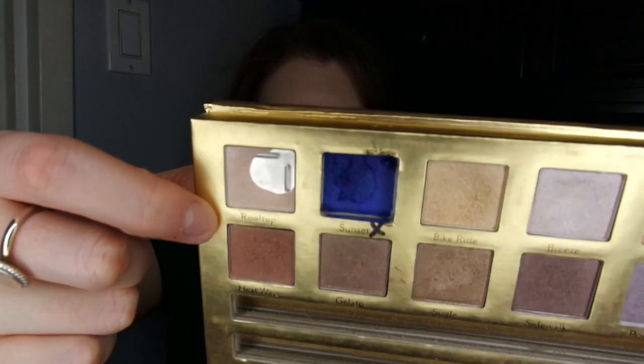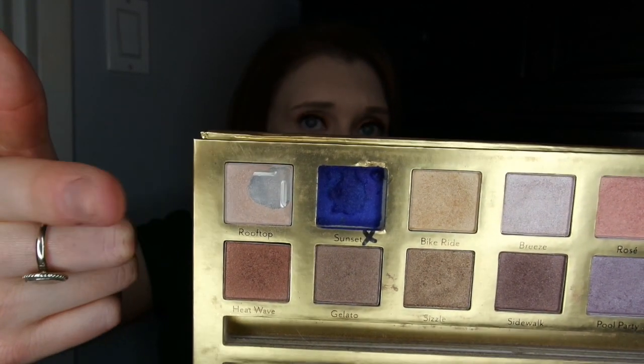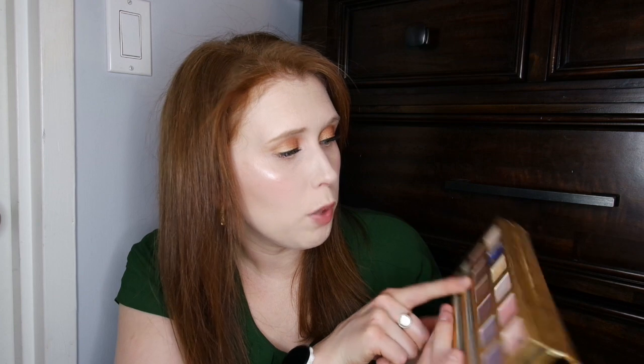And then to switch gears and talk about Cargo, it's pretty obvious that Rooftop and I were getting along just great. This was basically the go-to lid color that I was working with. I really like Rooftop paired with taupe from my Lorac palette. I think it's a really easy go-to look. I can get the same effect with Gelato, but it's only if I'm looking for a shimmery, all over shimmery eye, which I go through phases where I love that, but I probably won't want to revert back to that until taupe is gone from here.